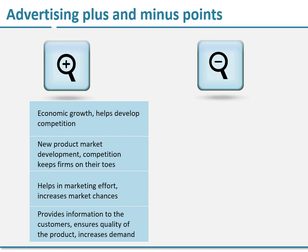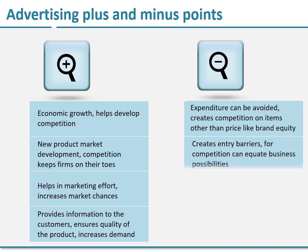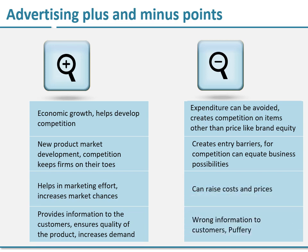Let's look at the minus points. Expenditure can be avoided, creates competition on items other than price like brand equity, creates entry barriers, for competition can equate business possibilities, can raise costs and prices, wrong information to customers, puffery.